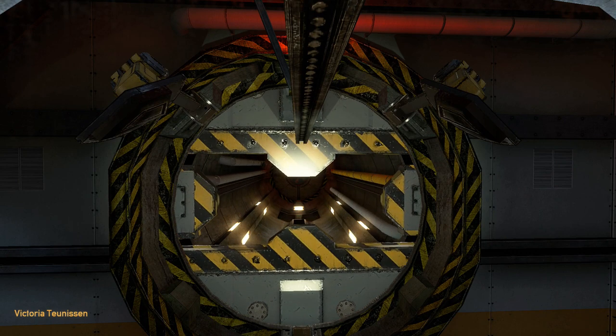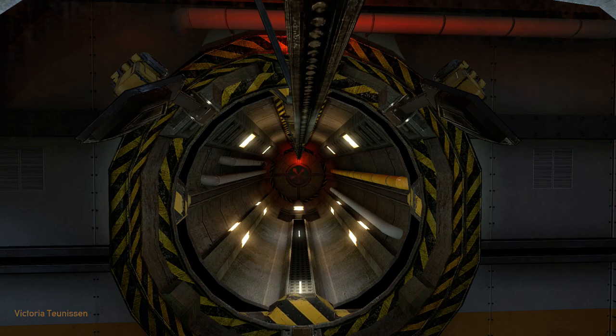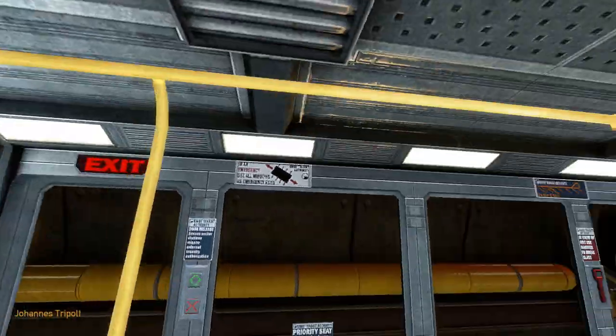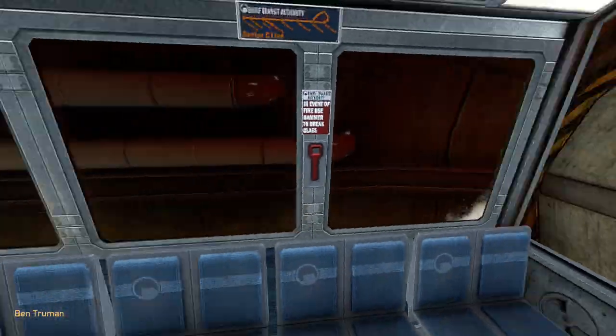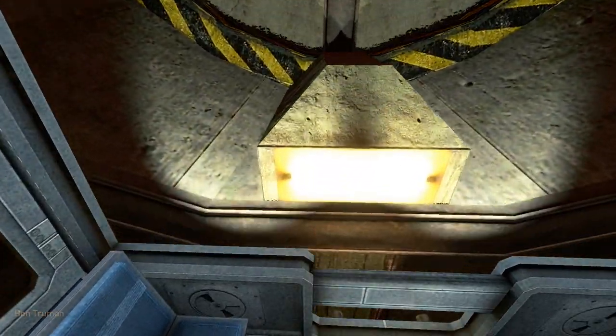Room number 3 or 4, or, well, I don't remember. She's been talking a lot, this woman on the radio. We're also the only one in the train, so it kind of scares me. Oh, going down. Everyone, we're going down.